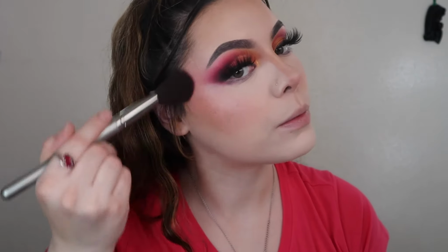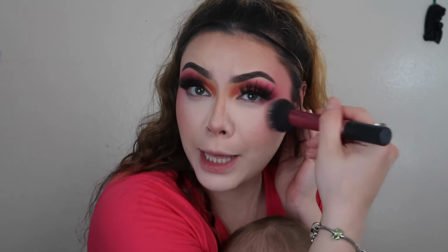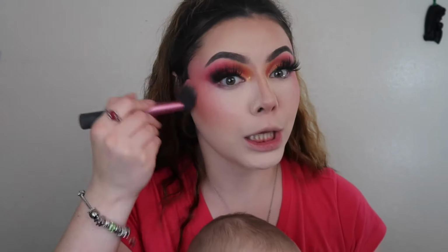Oof. You know what? I could probably go in with a denser brush, because I want to get into the makeup. So I'm going to take this on a bigger brush. Oh yeah. I'm going to have to blend my eyeshadow into this too. But this is what we were going for. Am I Jaclyn Hill yet?